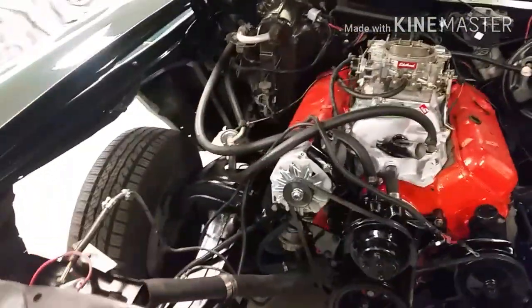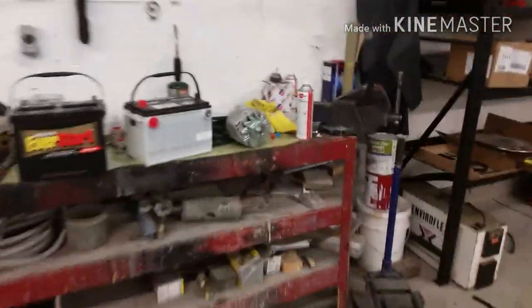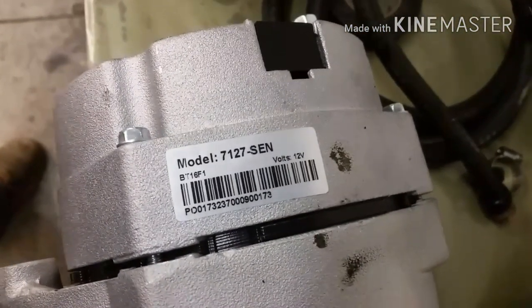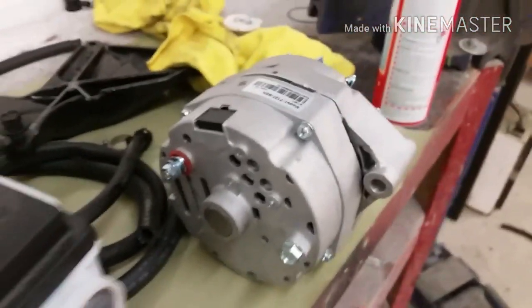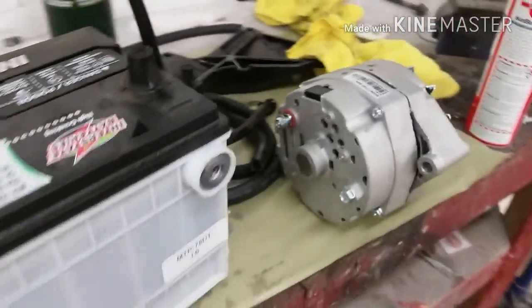I picked up another alternator. That one there's got the 3 wires. It's got the 2 wires for the regulator. I want to eliminate all that extra wiring, so I picked up a self-energizing 1-wire alternator to go on that. There's your model, 7127. Single wire. Just gotta hook it up and go. Does it all by itself.